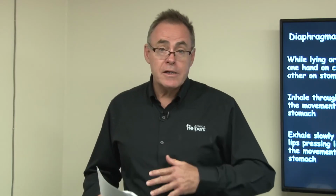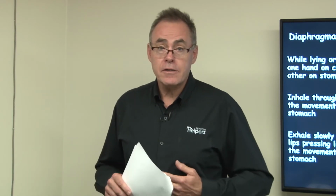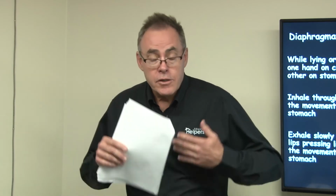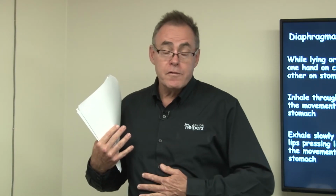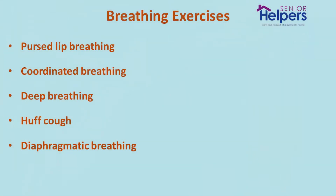The breathing is mainly done through the diaphragm, which is essentially just a muscle under the lungs. So when that contracts, you're exhaling and relaxing, inhaling. So you just get the patient to feel the movement of their chest, feel the movement of their tummy, and that's more in control of their breathing.